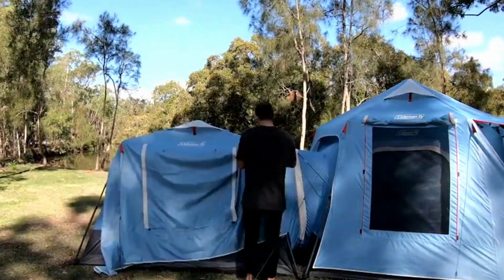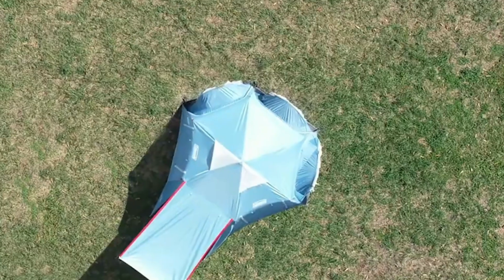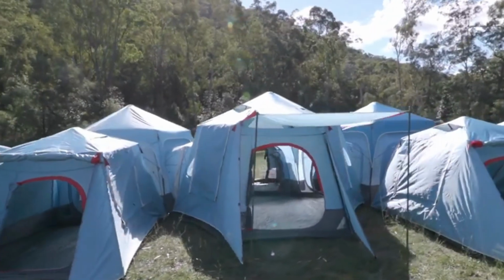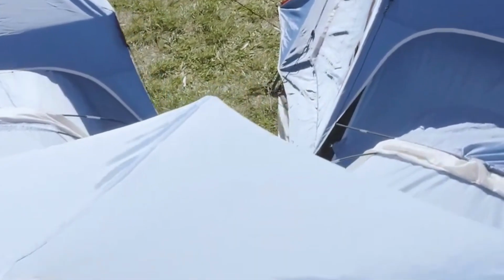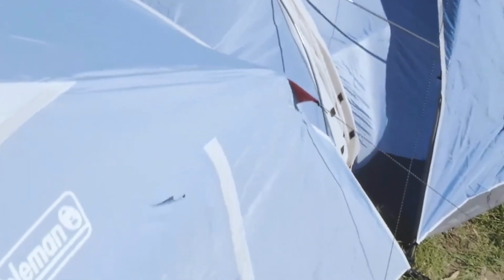Don't worry about the weather. These tents have been thoroughly tested to withstand winds over 15 meters per second. Plus, they feature WeatherTech floors designed to keep water out. To top it off, they've also come equipped with a rain awning. You can get a set containing both the 6-person and a 3-person tent for just $390.